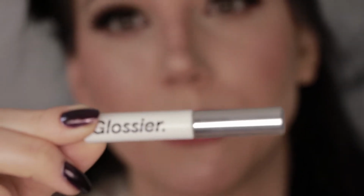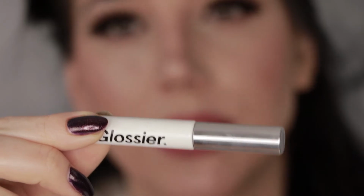So the first step that I've been taking lately in my most recent iteration of my brow routine is to put a waxy brow gel product in to give them a little bit more thickness to the hairs. The product I'm going to use is the Glossier Boy Brow. This is the clear one.